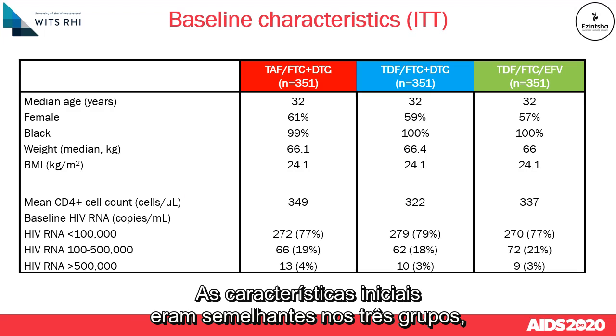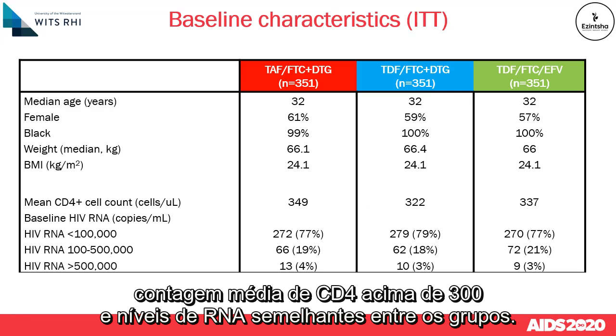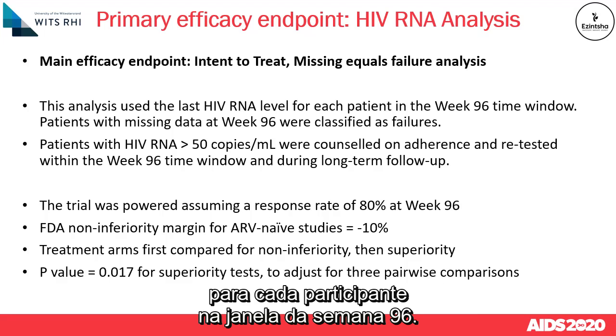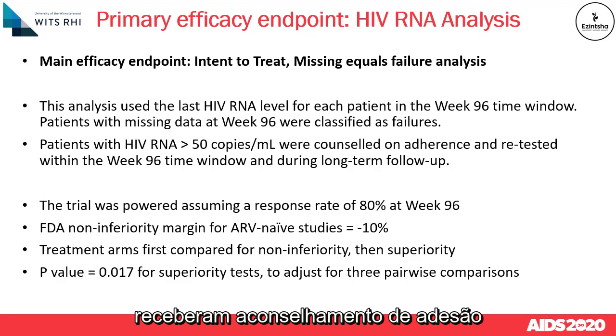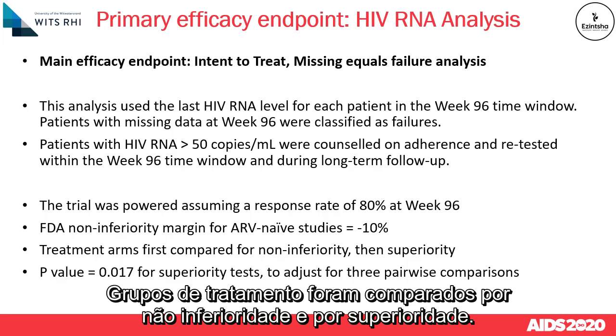Baseline characteristics were similar across all 3 arms, with a median BMI of 24, a mean CD4 count above 300, and the RNA levels similar across the arms. Participants were mostly Black, including South African citizens and those of neighboring countries. The main efficacy endpoint used the last HIV RNA level for each participant in the week 96 window. Participants with missing data were classified as failures, and those with HIV RNA levels above 50 copies per ml were offered adherence counseling and retested within the week 96 window where possible. Treatment arms were first compared for non-inferiority, then superiority.